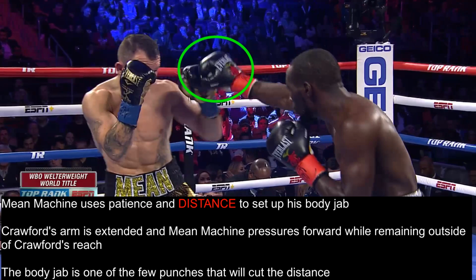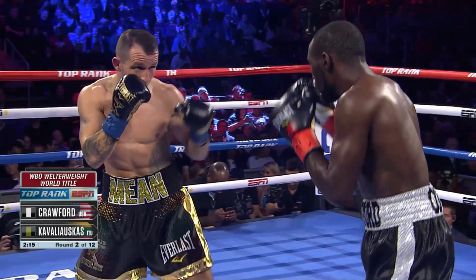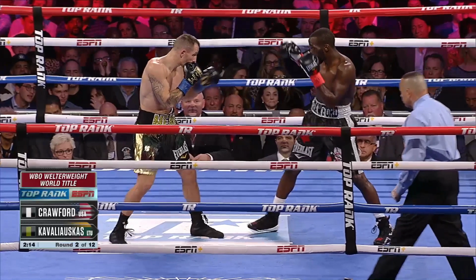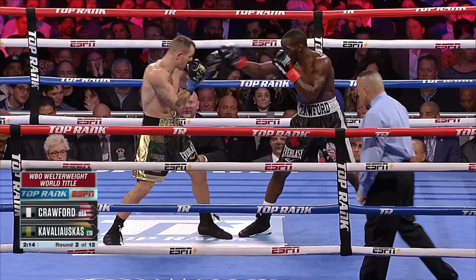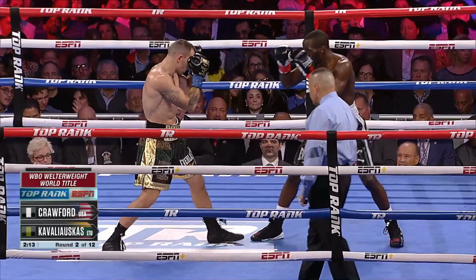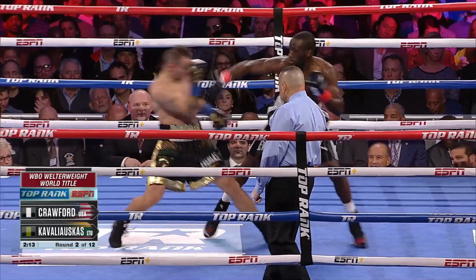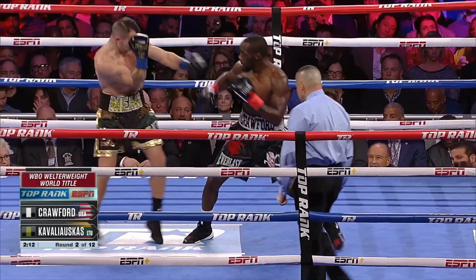The thing is, by staying outside of range, it goes without saying, it lowers the chance of Crawford hitting him. And since Mean Machine's game plan is centered around this body jab, the body jab is one of the few punches that will actually cut that distance. So as you can see, Mean Machine is pressuring forward, but is remaining patient enough to stay outside of Crawford's punching range. He's looking for his moment to cut the distance with that body jab, and he takes this moment, since Crawford isn't showing many looks, to shoot that body jab, and notice he pushes off of his lead foot to avoid the counter right hook from Crawford. Beautiful.